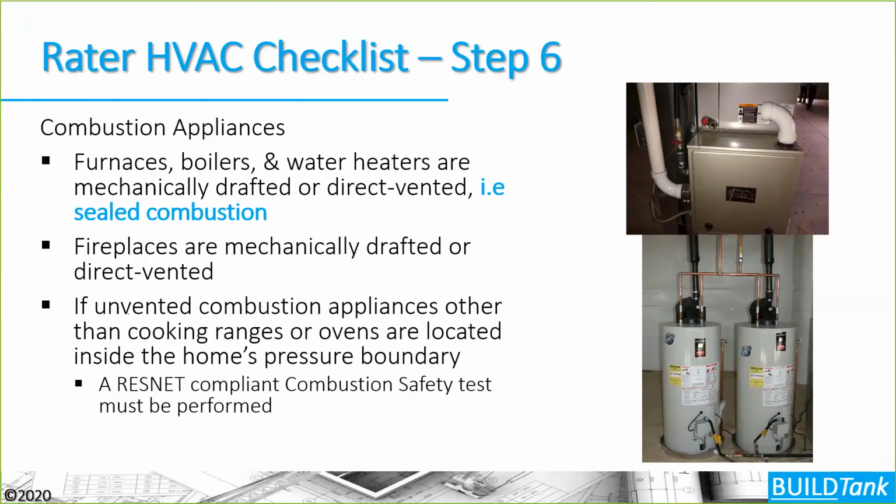Fireplaces need to be mechanically drafted or direct vent. So it's really hard to have a natural wood burning fireplace in these houses. If unvented combustion appliances other than cooking ranges or ovens are located inside the home's pressure boundary, then you have to do a ResNet combustion safety test on the house. So there is an exception that's allowed, and this would be especially important if you decide to try to design with a wood burning fireplace in the house. It has to be able to pass a combustion safety test, which is not necessarily easy to do.